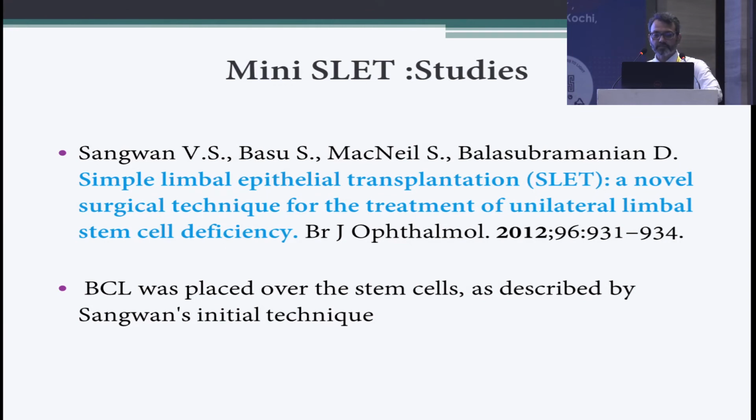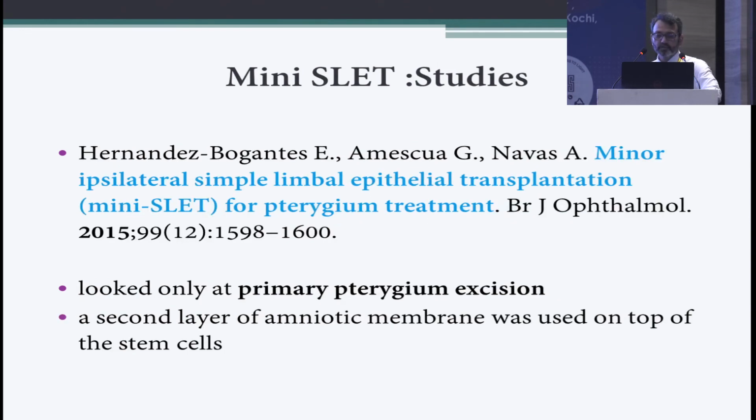A few studies about the mini slit technique. Simple limbal epithelial transplantation, a novel surgical technique for the treatment of unilateral limbal stem cell deficiency, was published in 2012 in the British Journal of Ophthalmology. Here the bandage contact lens was placed over the stem cells as described in Sangwan's initial technique. A minor ipsilateral simple limbal epithelial transplantation for pterygium treatment was published in 2015. But it looked only at primary pterygium excision, and a second layer of amniotic membrane was used on top of the stem cells.